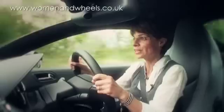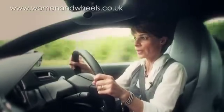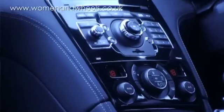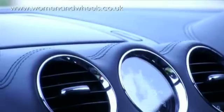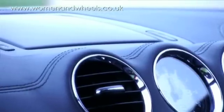I think with a lot of Peugeots these days the quality is really top notch. Loads of manufacturers are on about their quality, but I do think Peugeot really got it right. Now the leather on the dash is a £500 option, but it is so lovely and it gives you a feel as if you're in a much more expensive car.